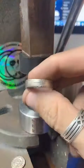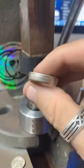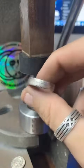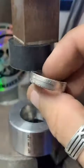Then you'll get something nice like this. This is a size 10 Salt River Bay 2020 quarter coin ring. What do you think? We still got some polishing and cleaning up to do, but it's the right size and the right shape.